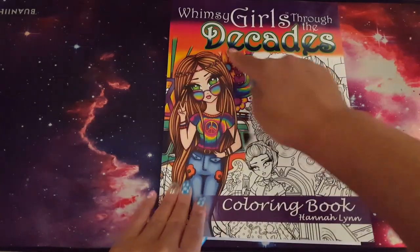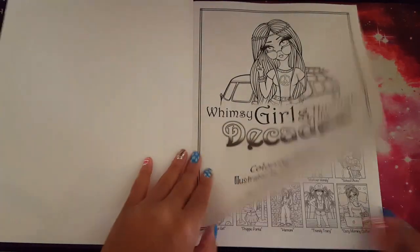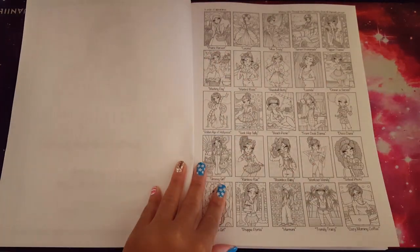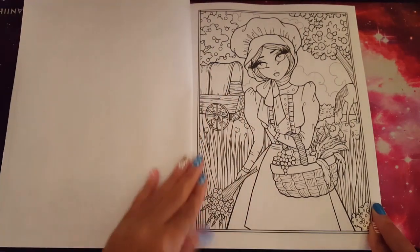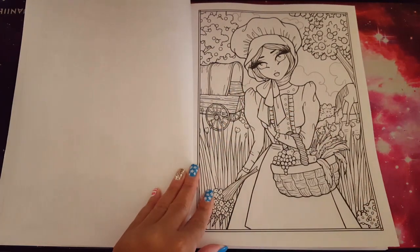Okay, so she's done this one, which I really like. Her version is really cool with the tie-dye for the hippie girl. And in this book, you get the index, as always, letting you know what the title of each one is, and it's in order of appearance, so that's really cool. So she doesn't put the decade that it's from, but, you know, I guess this is like the 1800s because of the wagon. I don't know.